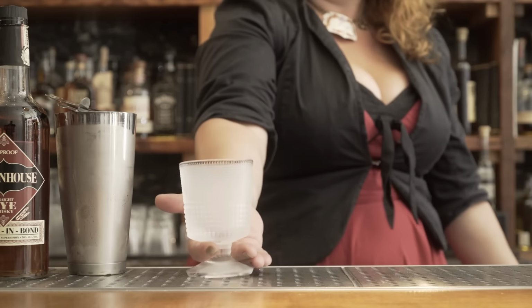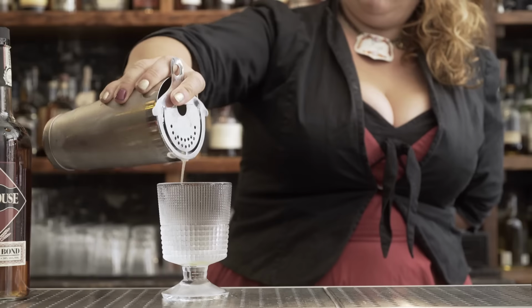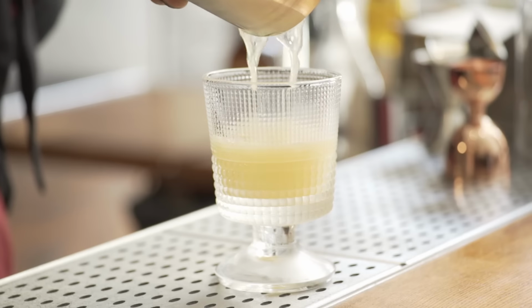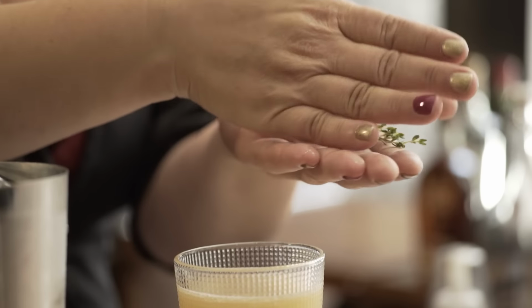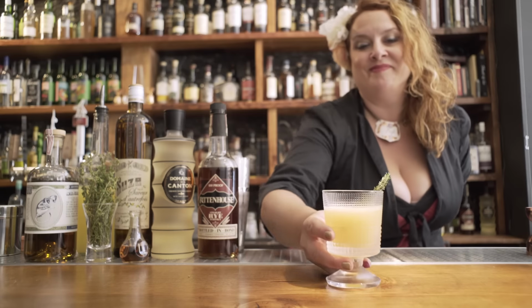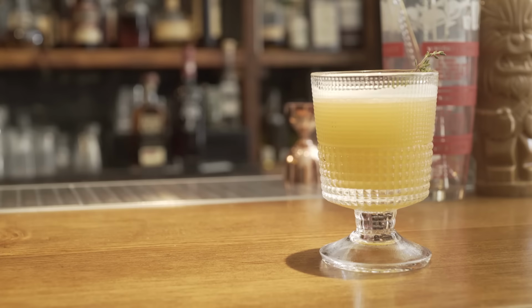Get a frozen cocktail glass and mist it or rinse it with absinthe. Strain the cocktail into the frozen glass and garnish with a sprig of fresh thyme. And there you have it, the herbaceous, rye-forward, Now Voyageur.